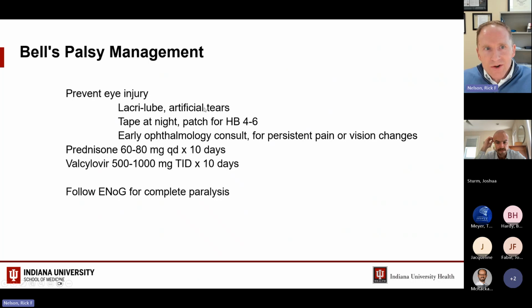So most of us know this, but taking care of the eye is very important, particularly if they cannot close the eye, taping it at night or patching it, getting ophthalmology involved if there's persistent pain or vision changes. And this is the dosing typically used for prednisone or valacyclovir. And then we use facial nerve conduction studies for complete paralysis. So if anybody has incomplete paralysis or just paresis, we don't need to get facial nerve conduction studies.